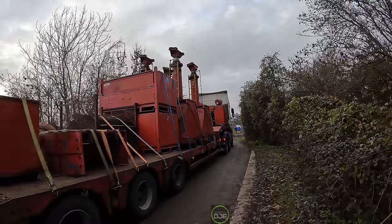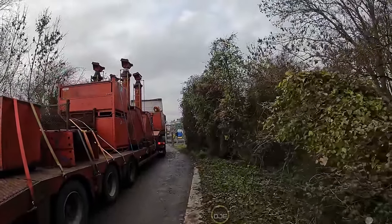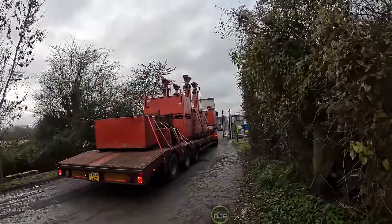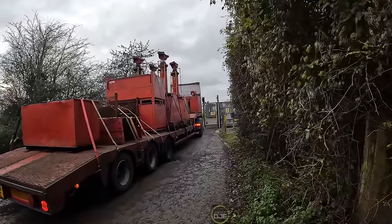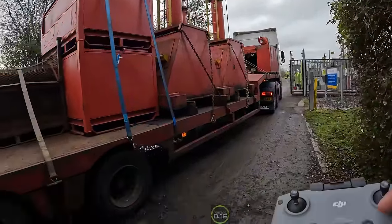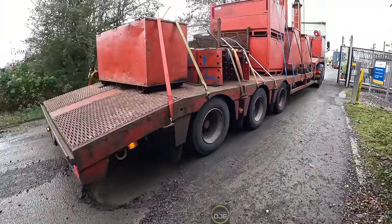I'm thinking they may well be lifting it up with those off the trailer and then shunting the other trailer they've got ready underneath, transporting it to where they're going to do it, and then using the crane to unload it. I think that's what they're going to do, so I'm going to go and ask him if that's the case. Jesus, they look heavy as well, don't they?